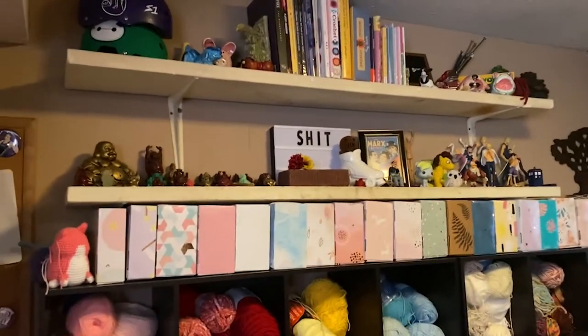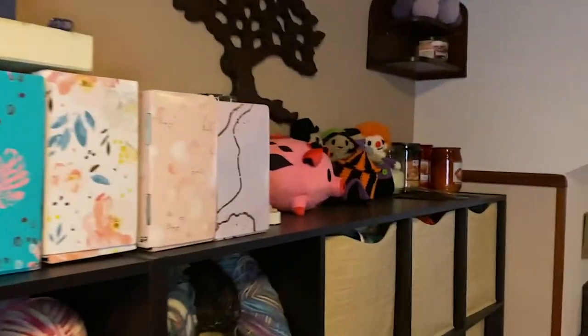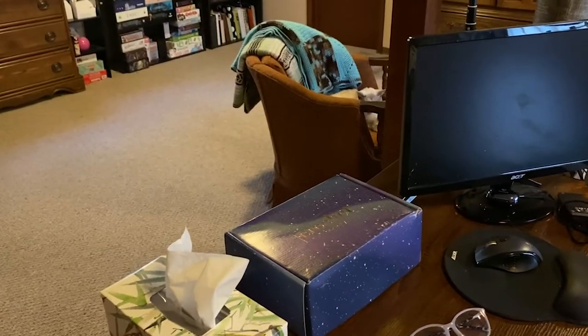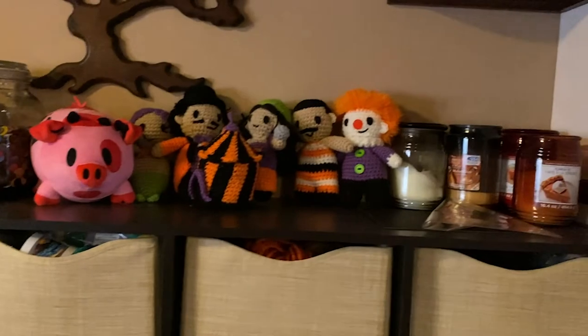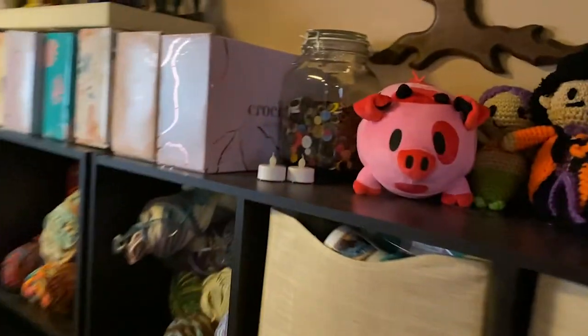And above that we have, the shelves didn't move, they went right back where they were before. And then my entire collection of Crochet Society boxes, except the new one that just came in today. And, oh, here's the Drawtober 2021 treasures. Button jar as is needed, and this is where our little monster friend lives from a couple videos back. That is the workspace. Family room is done.